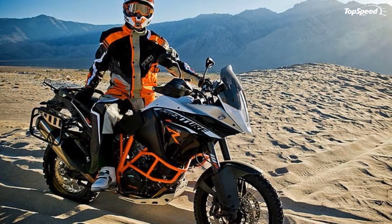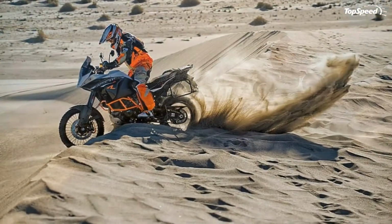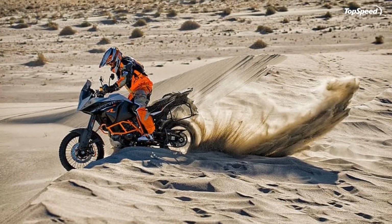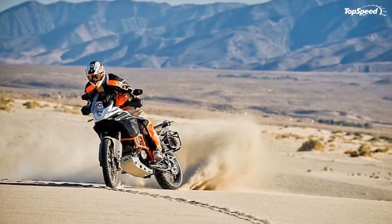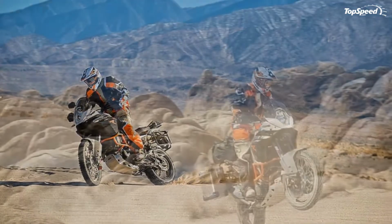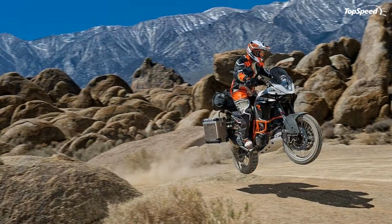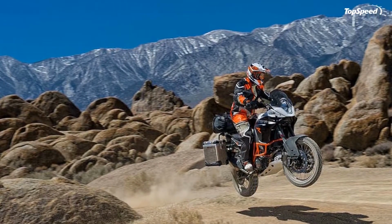Increased fuel economy. Although extremely powerful and comprehensively equipped, the 1190 Adventure R consumes about 20% less fuel than its equally heavy 230 kg fully fueled predecessor with a smaller tank. Together with an impressive 23-liter tank capacity, the range is suitable for desert use.